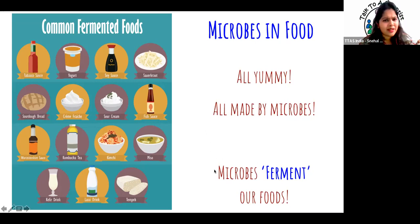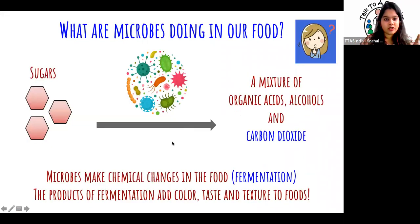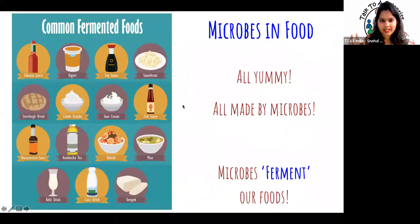But when you think about microbes, you think, oh, if there are germs in my food, maybe that's bad. But that's not true for everything. Some microbes are good and they actually help ferment our food. So let's try to understand what this fermentation is. But before we do that, let's look at the pictures on the previous slide of the food and let's see how many of these can you identify.